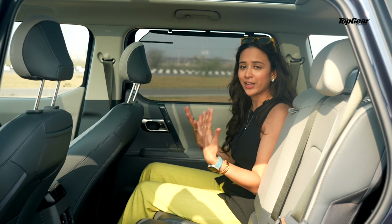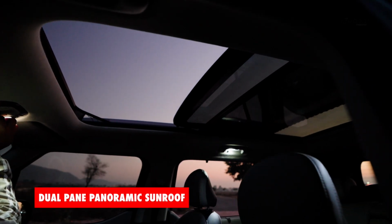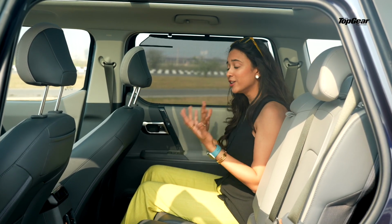And let's not forget the dual pane panoramic sunroof, which goes and goes and goes on. So it's quite big, and that's really impressive for this segment of the car.